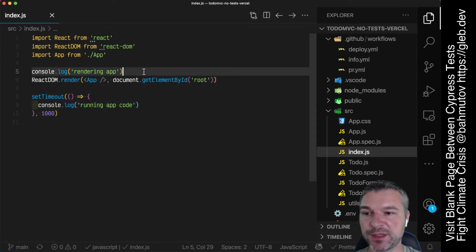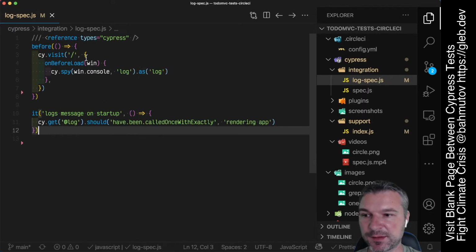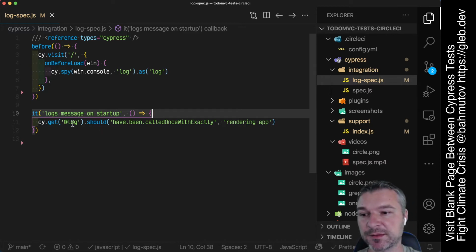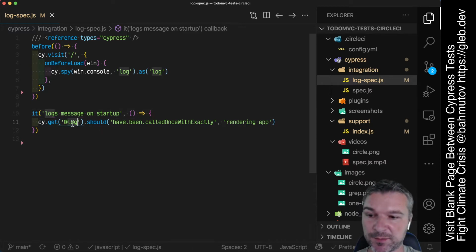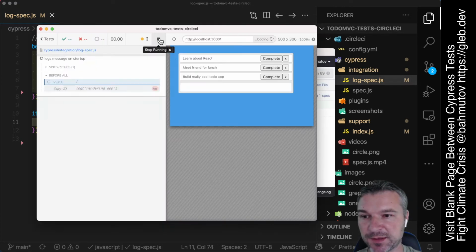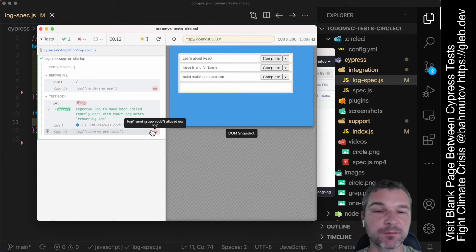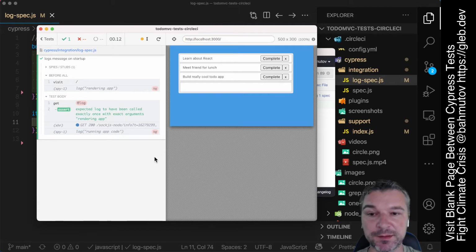So let's confirm that we are calling console log at the beginning of the application. Our test visits the page, creates a console log spy and gives it an alias. Then inside the test, we get this alias, which returns a SinonSpy object, and we assert that it was called exactly once with the argument rendering app. The test passes, and it finishes so quickly that by the time 1 second later the console log is called again, the test is already done and everything is green.